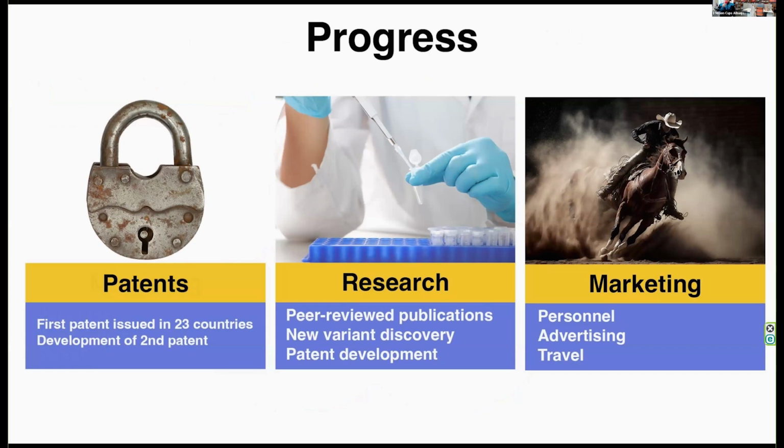So how are we doing? This is an update on our progress. There's three big things that we try to do. Patents are really essential. So we have these genetic tests, we have filed patents on them. And in the past 6 months, we've filed 2 patents. And in the past 6 months, one of them has been issued in 23 countries. So we have patent protection in 23 countries.